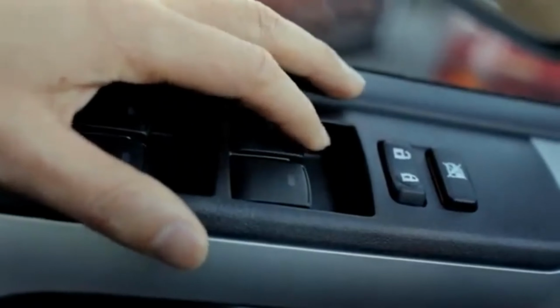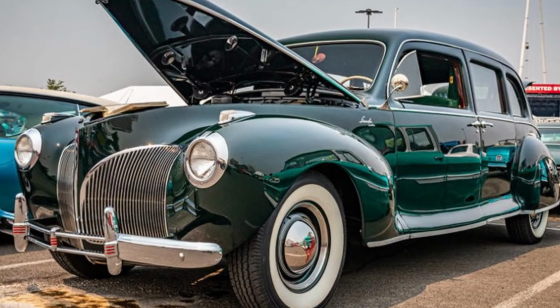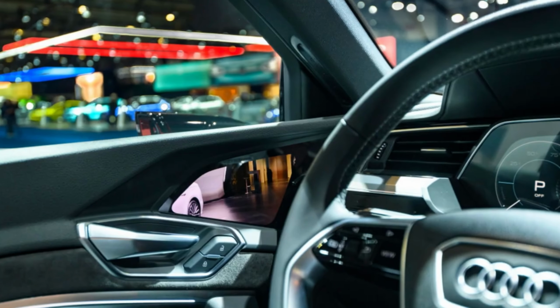Over the following decades, the technology got cheaper. It trickled down through the segments. By the 1980s and 90s, you'd find power windows in budget cars. Today, manual windows feel genuinely strange, like something from a museum.